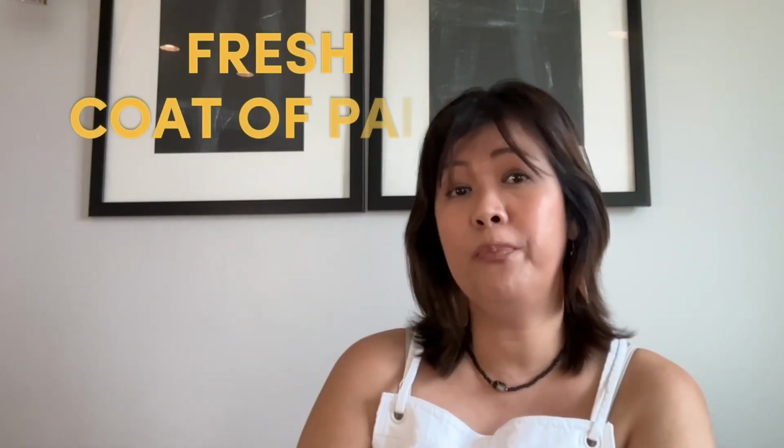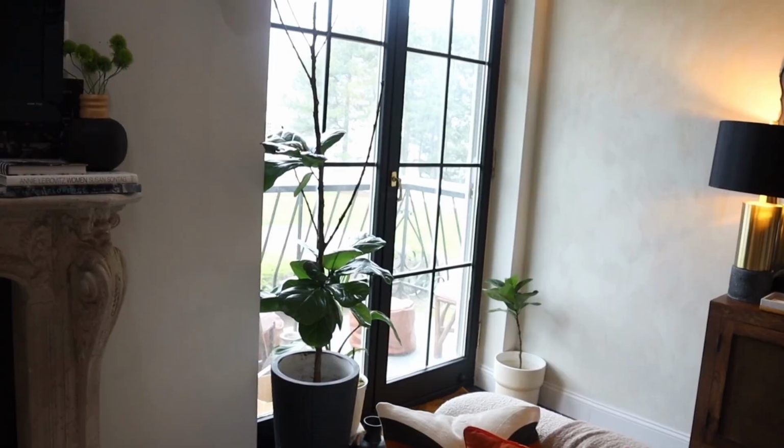First, a fresh coat of paint can do wonders for a room. Choose bold colors and patterns that complement your decor and watch your space come to life.